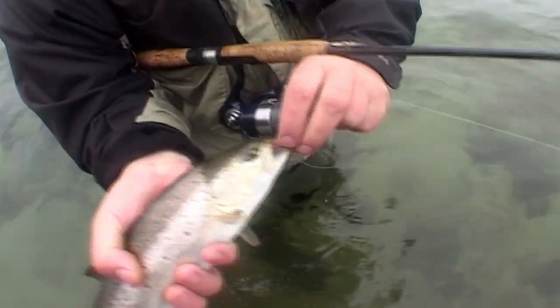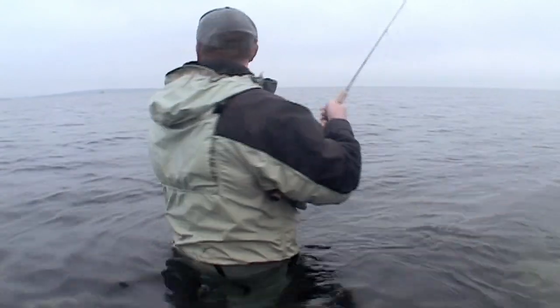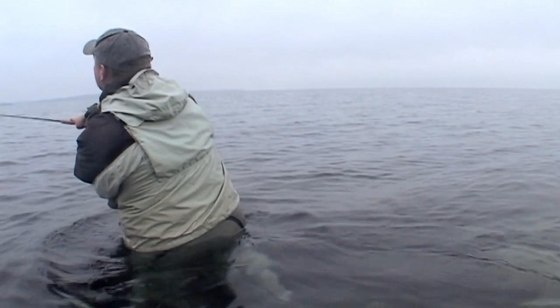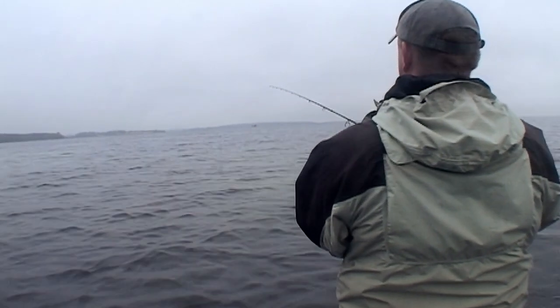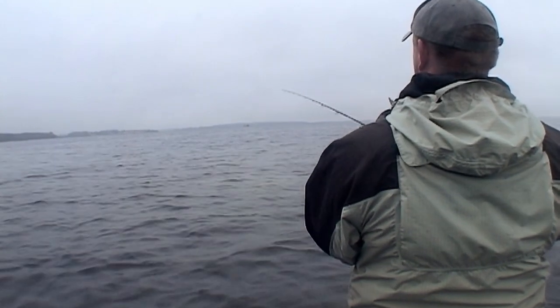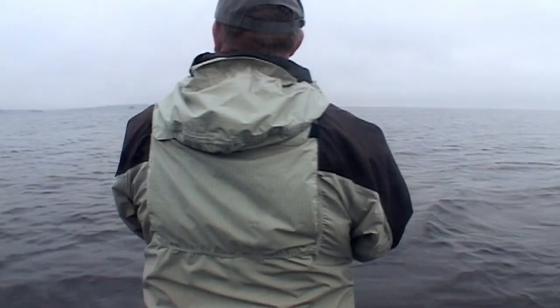Typical shiny inlet sea trout, easily above size limit, but Thomas chooses to release it.